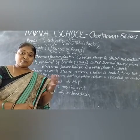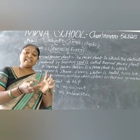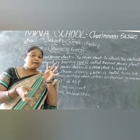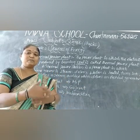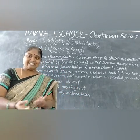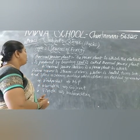That means what we are doing is taking the coal and heating it. When we heat it, the water is heated and converted into water vapor, that is nothing but the steam. The steam is going to push, then the turbines will be rotated. By using the turbines, we can generate the electricity. So, this is about the thermal power plant.